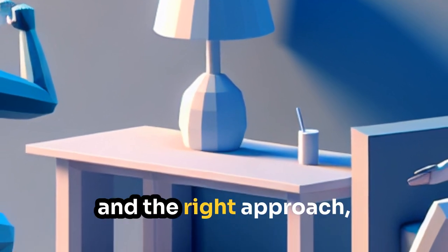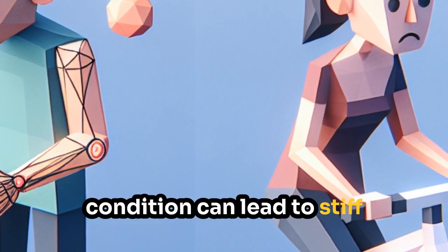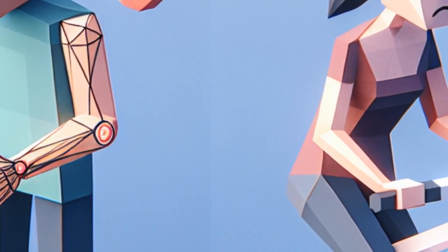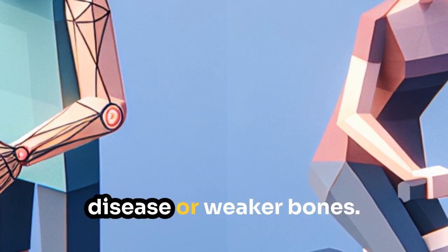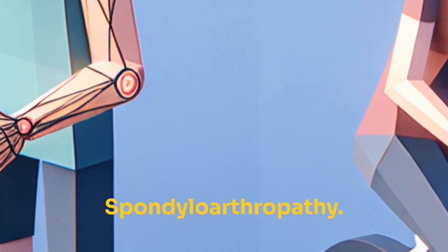The good news? With early treatment and the right approach, people with SPA can live active, healthy lives. But without care, the condition can lead to stiff joints, limited movement, and even issues like heart disease or weaker bones.